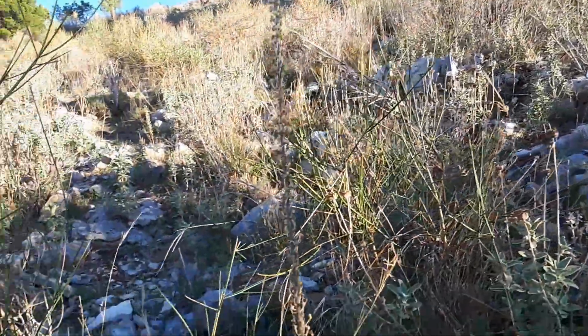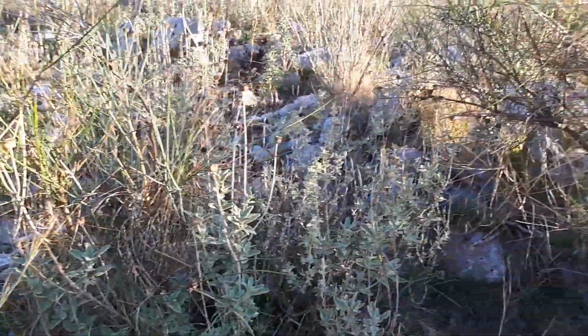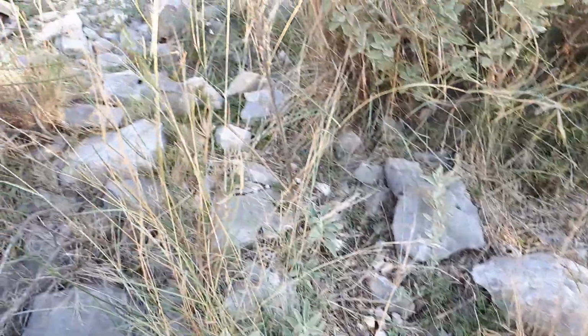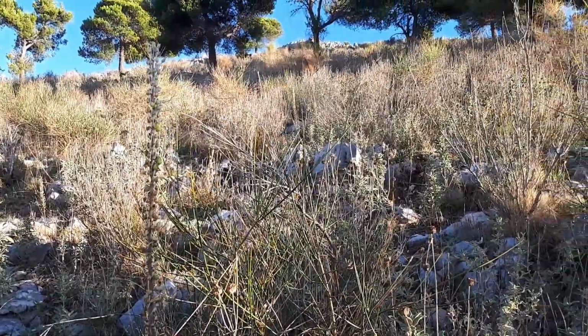You can see the ground. Imagine it's still dark and wet. All these rocks were wet. They were quiet up to this point. Then the Germans were onto them.